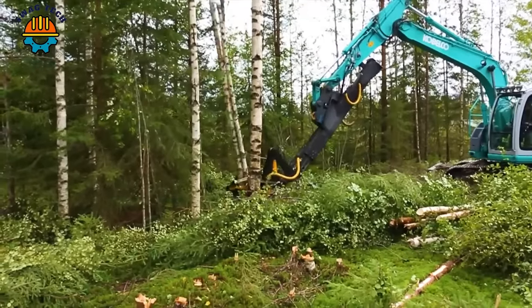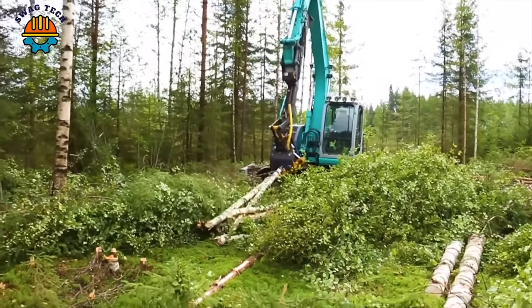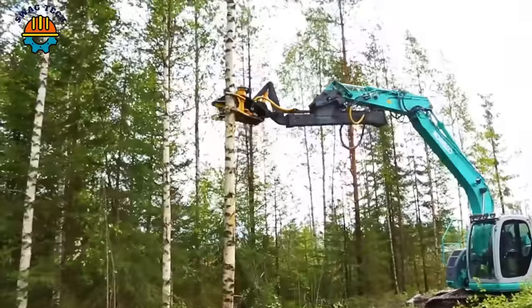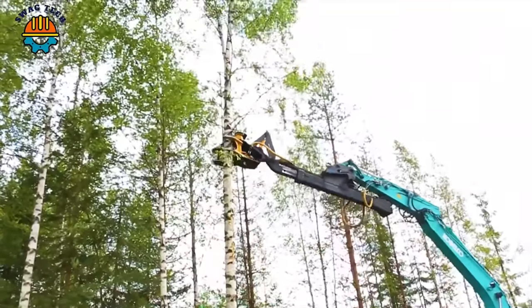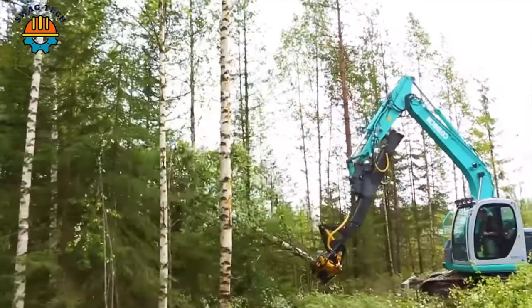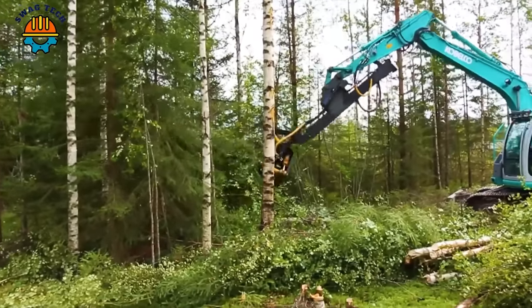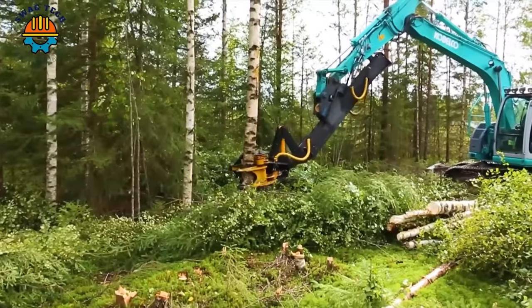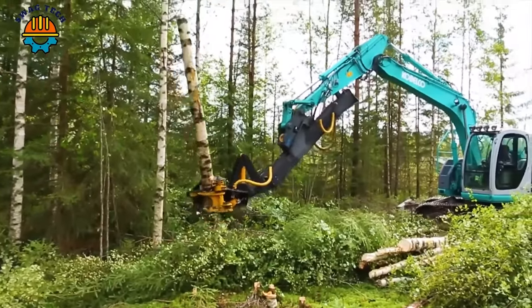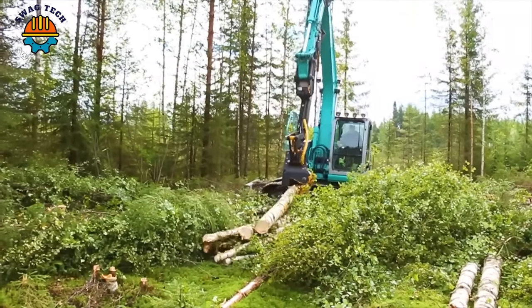The Temk tree cutting machine is a marvel in action, swiftly navigating through dense foliage with precision. With its advanced cutting technology, it can process an impressive amount of trees per hour, contributing to efficient forestry operations.